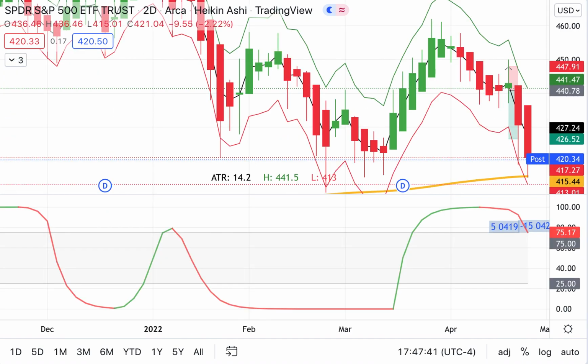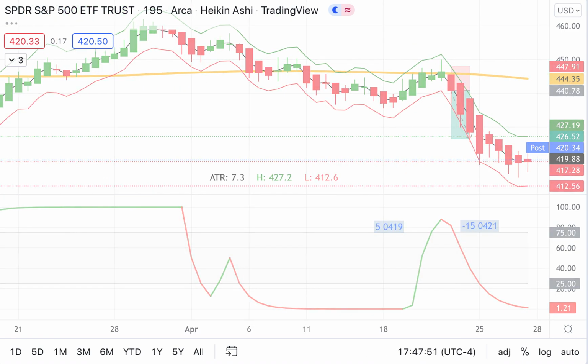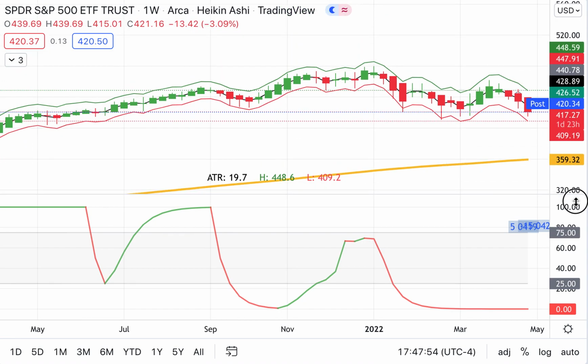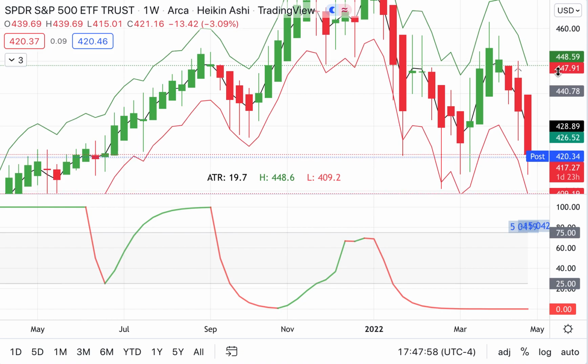We look at that 2-day chart, just a hammering on down, touching that 200 EMA. Of course, it's already penetrated it on the half-day. And we look at the weekly, and where are we? There we are. We're still above the 200, but again, heading down. So that is where we are with the S&P 500.